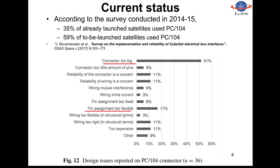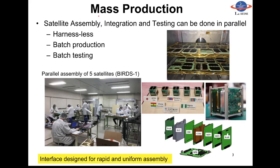Also, when we consider the interface of CubeSat, we should think about mass production. Now, small satellites are entering into the era of mass production. It is more true for CubeSats as the unit price and the launch prices are much cheaper than the other classes of small satellites. To do mass production, satellite assembly, integration, and testing can be done in parallel by making the satellite harnessless, adopting batch production and batch testing. To do so, the satellite interface must be designed from the beginning to adopt rapid and uniform assembly.